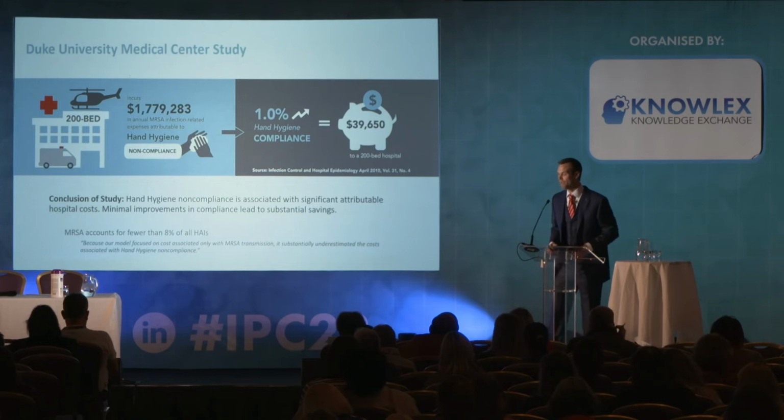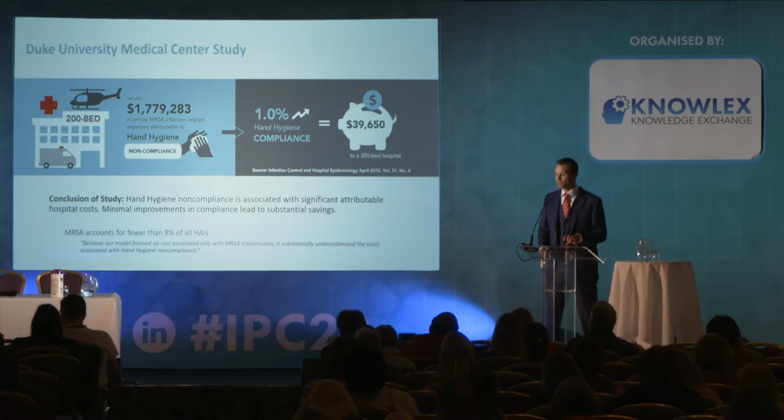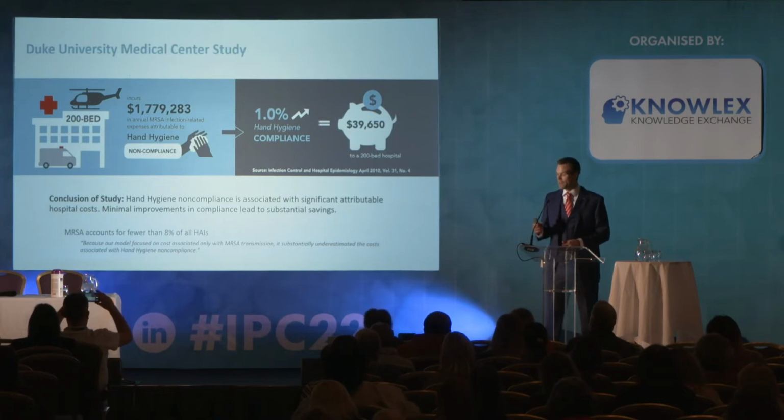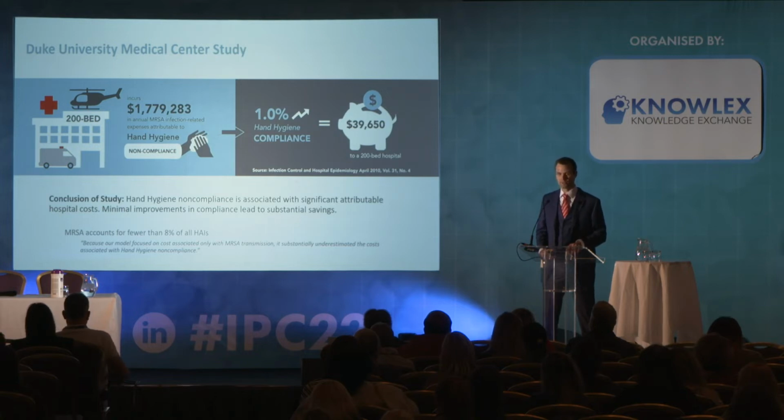So what I've included is one of the first studies of its type that actually dollarized the cost of non-compliance. So this study was put on by Duke University Medical Center at an average size 200-bed hospital. And what they focused on was just the transmission of MRSA because of a failure to perform hand hygiene. And the results were quite astonishing, where they showed that this one hospital was incurring about $1.8 million annually just because care providers failed to clean their hands at the appropriate times.